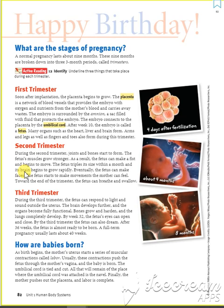The fetus's eyes can open, and finally, usually there are 39 to 40 weeks. So by 32 weeks, the fetus tries to open his or her eyes, and then they are ready to come into this world. And a full-term pregnancy usually lasts about 40 weeks.